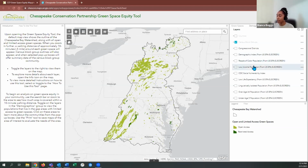So people of color, low income, low life expectancy, linguistically isolated, and two age populations, over age 64 and under age 5. And we also have a data layer in here from the CDC. They call it their social vulnerability index, which is just another take on potentially at-risk areas. The social vulnerability index refers to things that we already have listed, such as people of color and low income, but also takes into account other factors like access to a car, crowding in the household, and things of that nature. So that was another helpful resource that we wanted to include in here. And we also have helpful contextual information, such as the boundaries for counties, census block groups, as we'll show in one moment, and congressional districts.